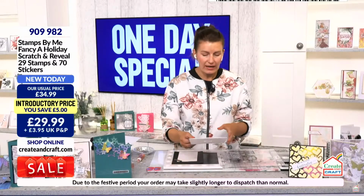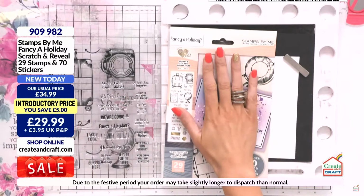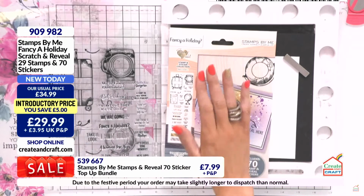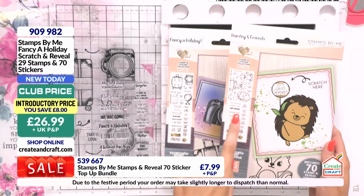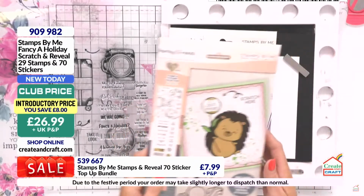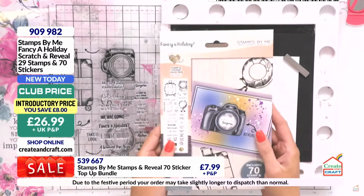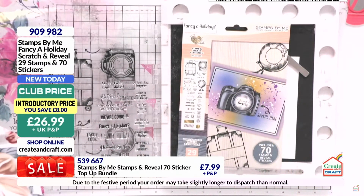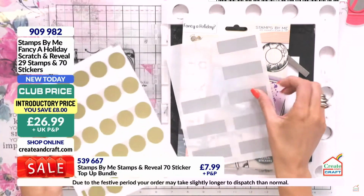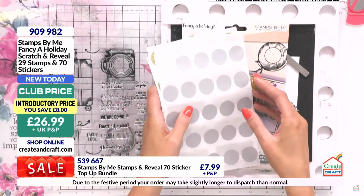Now, there is also Harvey and Friends. The stickers work for both this one and Harvey and Friends. They're the same size stickers, the same size apertures, banners. They all cross-pollinate. I've put 70 stickers in here for you already, ladies and gentlemen, to get you going. They'll come in a gold format, a silver format. You have circles and stripes in here, so you get 70 in there.